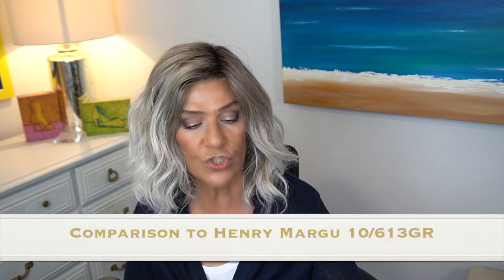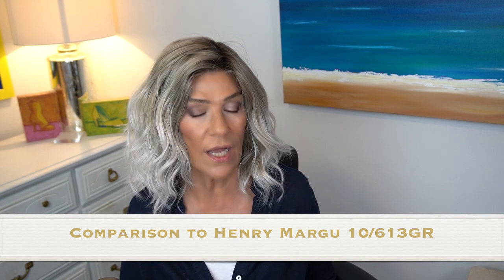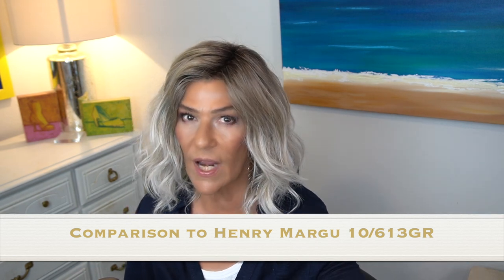Next, I'm going to start off with the ones that I feel are the closest. One of them is going to be Henry Margu 10613GR, and I'm going to show it to you on Candace. I wish I would have a wavy style to compare it to, because that way you get a better idea on how it looks, but this is all I have.